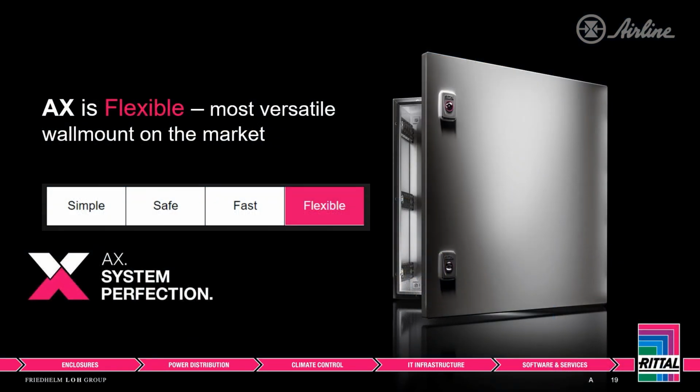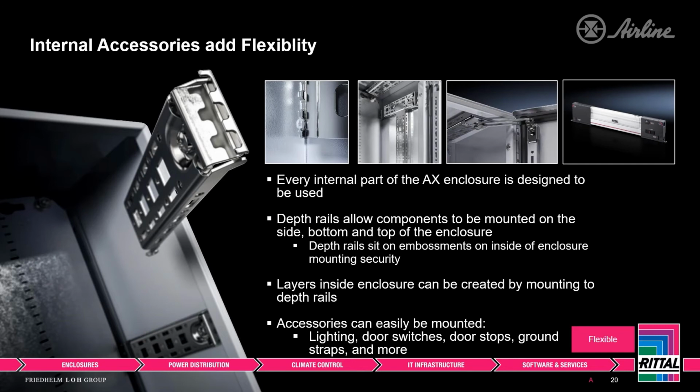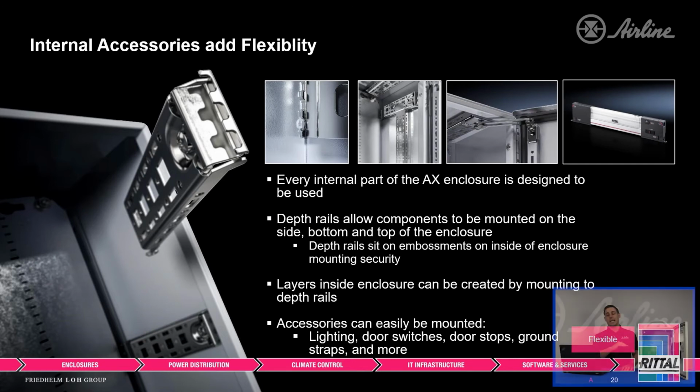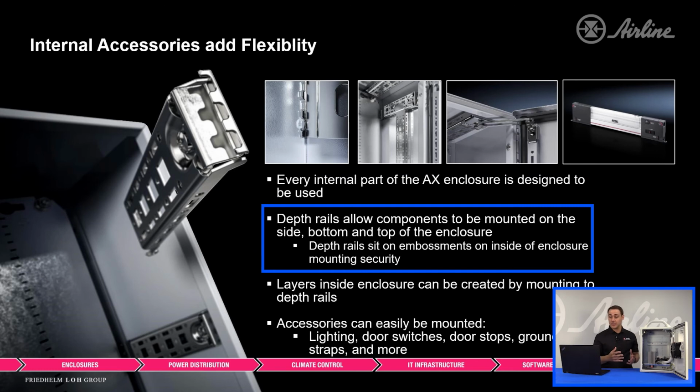When looking at flexibility, the AX enclosure is the most versatile wall mount enclosure on the market today. Starting with the internal accessories, this adds a ton of flexibility into your application. Every internal part of the AX enclosure is designed to be used. This includes depth rails that allow for components to be mounted on the side, bottom, and top of the enclosure.